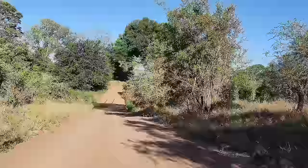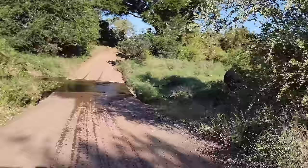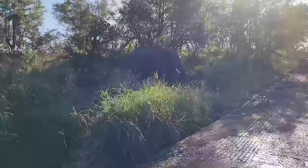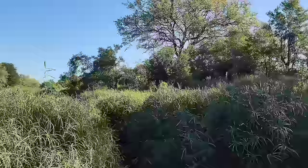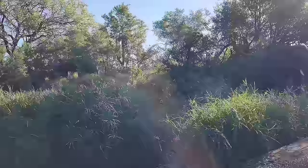Oh, I love these little low water bridges. Oh, careful. Whoa. Look at that. Elephant. They're all coming down to drink. What a beautiful spot. Just keep your eye on this one at the back. No, this one at the back's fine.